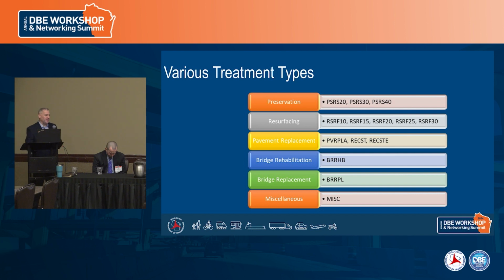And then on the bridge side, it's the same thing. There are bridge rehabilitation projects. The life of a bridge may be 75 to 100 years, so we want to make sure we're doing the right rehab, the right fix for the project at the time, to get as much life out of it as we can.